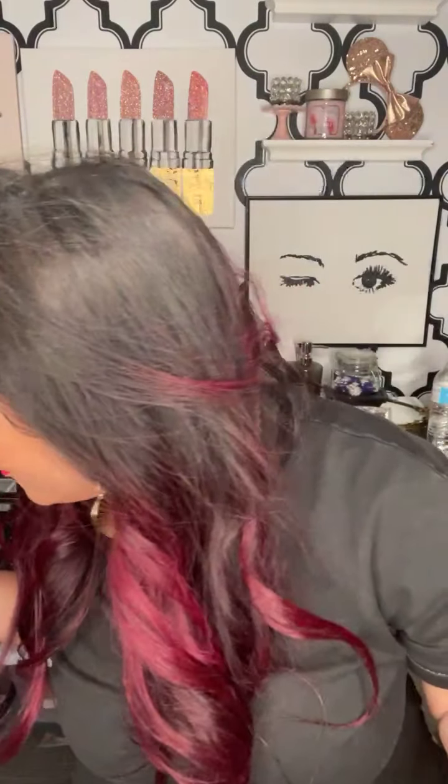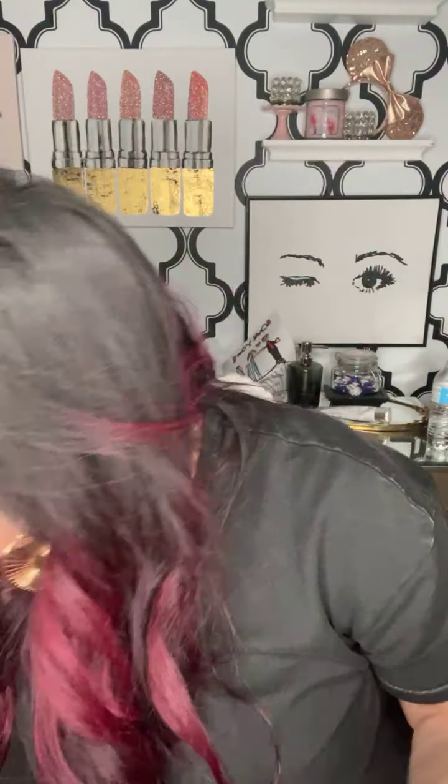I never tried ever to wear fake lashes. Jen, you know me. I've been the same way. I've been trying to find something and everything is just, the glue is the worst.